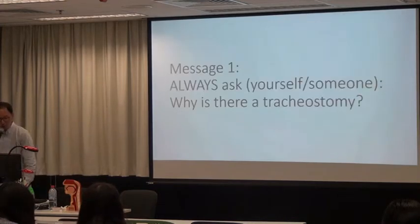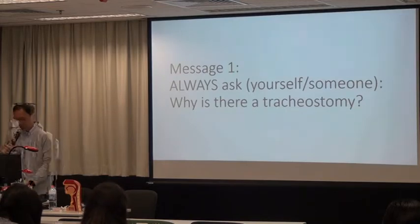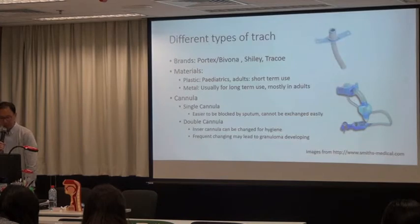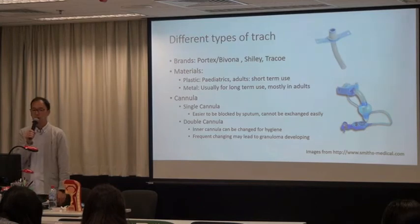So always ask yourself, before you proceed to anything, don't touch the patient yet if you don't know why the patient had or has a tracheostomy tube. The reasons are usually these ones. Always do that. So any questions on the basics of tracheostomy?